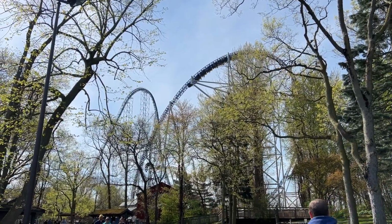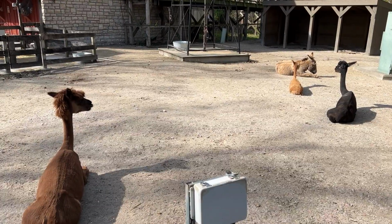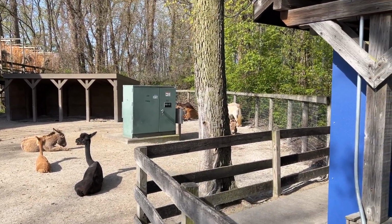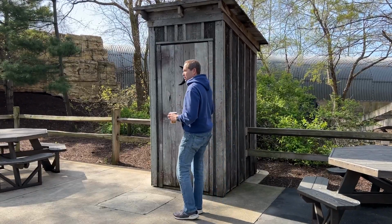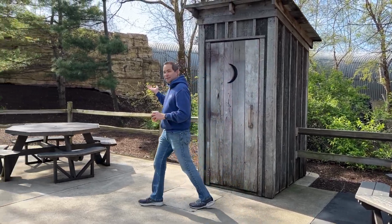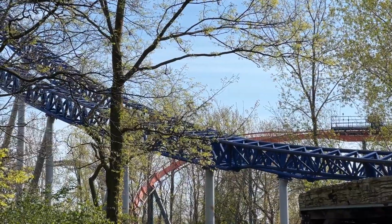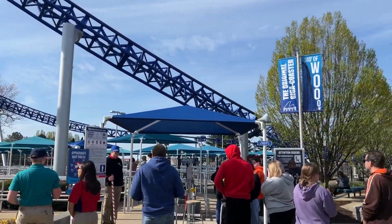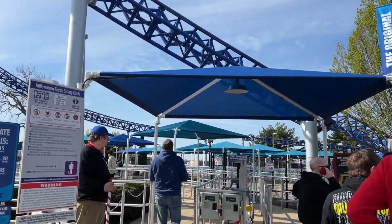There goes Millennium Forceless. Pretty excited to ride this. And there's the donkey back there. A couple of them. There's a little baby. They didn't turn it on yet. First coaster of the day, Millennium Force. Estimated wait is 30 minutes right now. I feel like it's gonna be closer to an hour, but who knows?